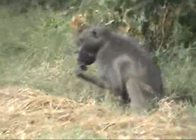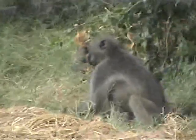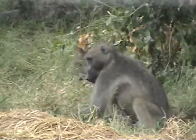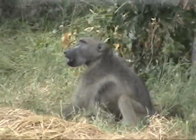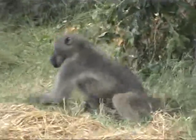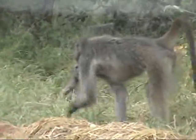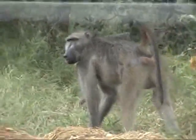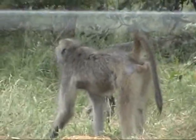And they are staying in a troop with one dominant male. The dominant male is the one who always keeps checking if they are moving in the right place. They're busy feeding, taking amarula, one of the fruits which they normally get once a year, between January and February.